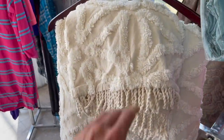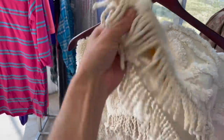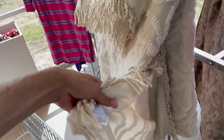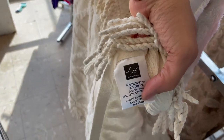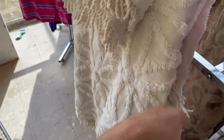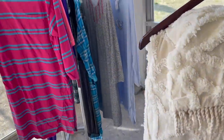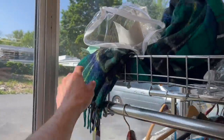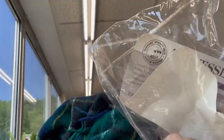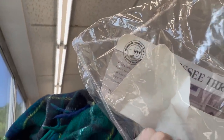Ooh, what is that? Is that a chenille? Or is that new chenille? If I say chenille one more time. That is newer. Made in India. Okay, I'm gonna leave that. If it's a good brand, I'll pick it up. Looks like a wool. Tennessee throws. Tennessee wool.